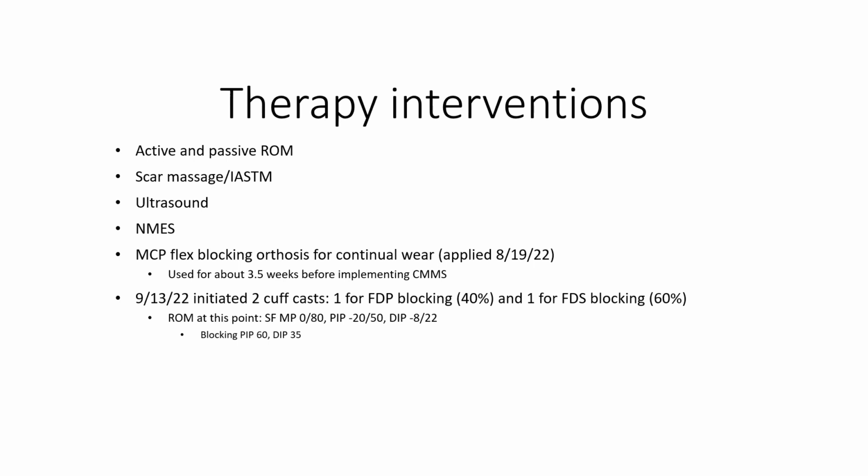So I've tried multiple different techniques, and at this point I'm pretty concerned that there is no real good active glide of FDS or FDP in that small finger. So tried multiple things. I did do an MCP flexion blocking orthosis on the 19th of August, and we used that for about 3.5 weeks.